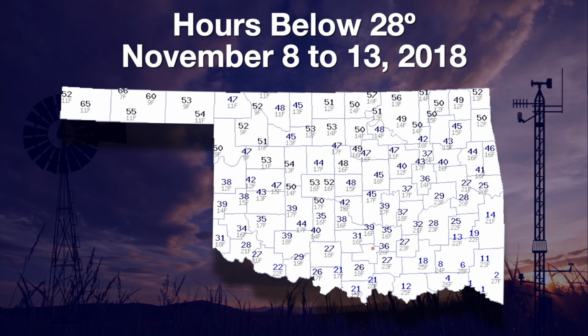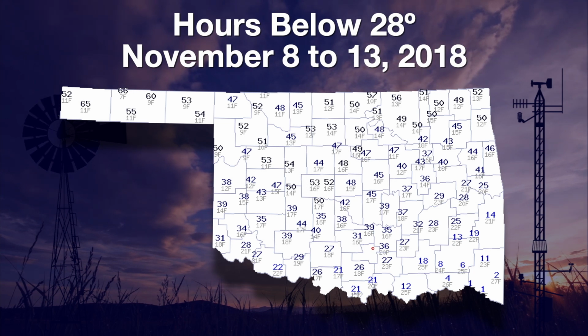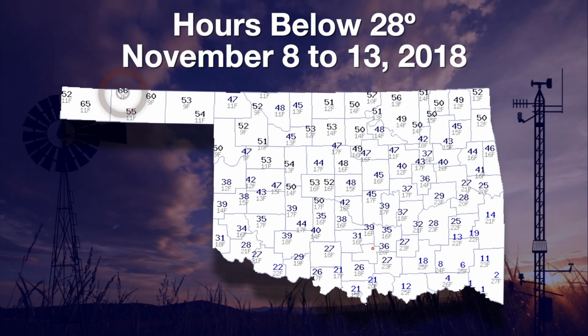We can see southeast Oklahoma below 28 degrees, about an hour or so, extending up into central Oklahoma. We get up into the 40 to 50 hour mark, and then up above 60 hours in the Oklahoma Panhandle.